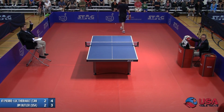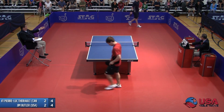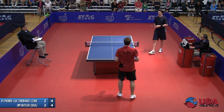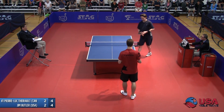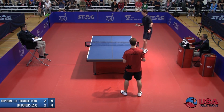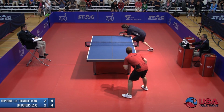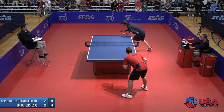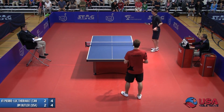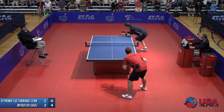Smart play by Jim Butler. Don't attack, just get it in play. Good ball control. He didn't take any chances, but Theriault almost quick enough to get to the ball and get it back in play. Fortunately for Butler, it went a little bit long. A little extra thought time for Butler.